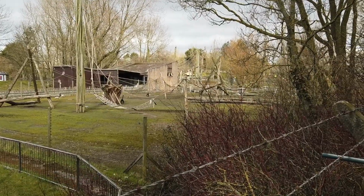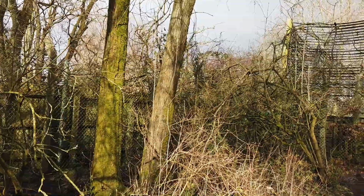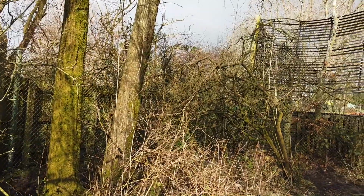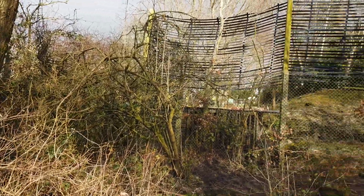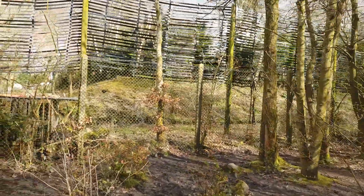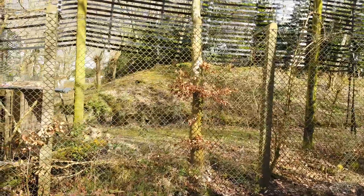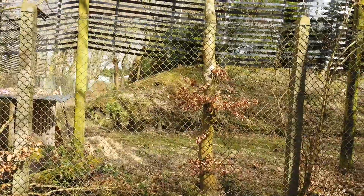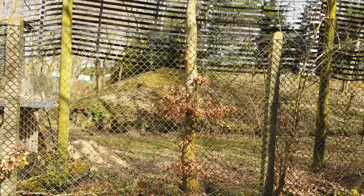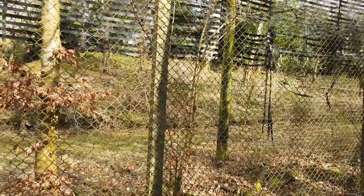Sun's coming out. So I've now come to this section where there's like a corner here, and the zoo kind of juts out towards the east. So there's a bit of a clear bit here where we can see in. Not sure what section this is, but they do have these like plastic screens up here.